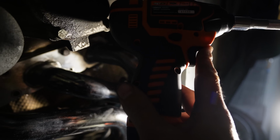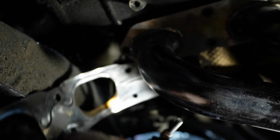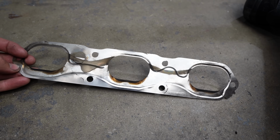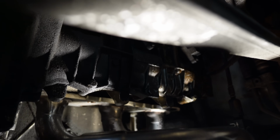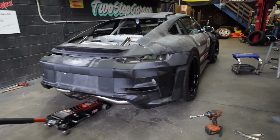Shout out to these SP Tools rattle guns. That is so handy. Just 6 bolts and the gaskets are ready to remove. So these are the gaskets that we put in, but as you can see, they're super thin and they've got a channel in them. Oh, I think they were put in wrong. Yep, it turns out we installed the gaskets wrong. So we installed them the right way around this time and got the car back on the ground. All right, let's see if this works.